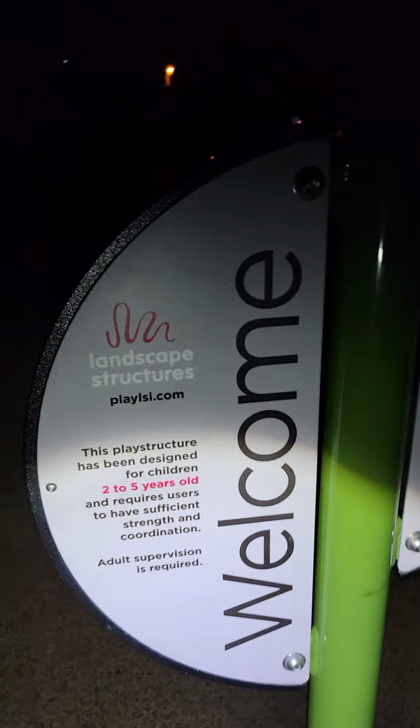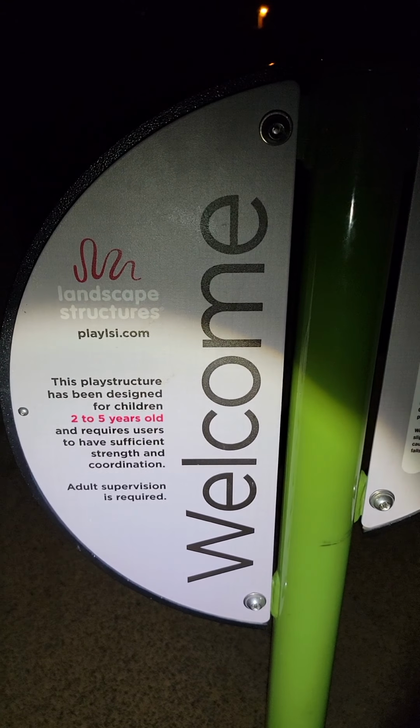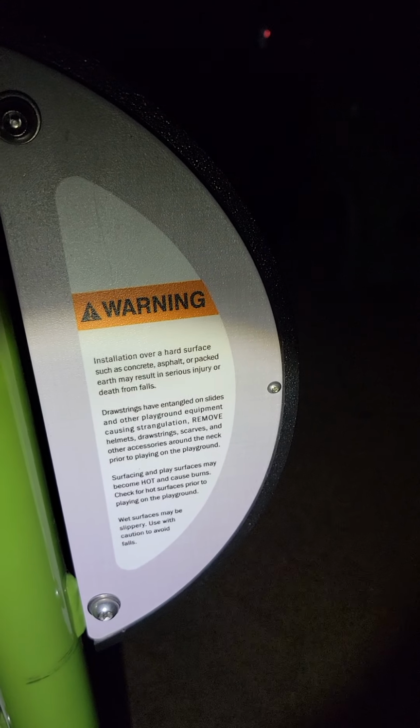Oh, there's music notes on the ground. How cool is that? Oh, it says welcome. Time for children 2 to 5 years. Adult supervision required. Here's a warning sign. Kinda cool. So this is 2 to 5, their little playground over here. It's the miniature version of that big one that we just walked on. So that's pretty cool.